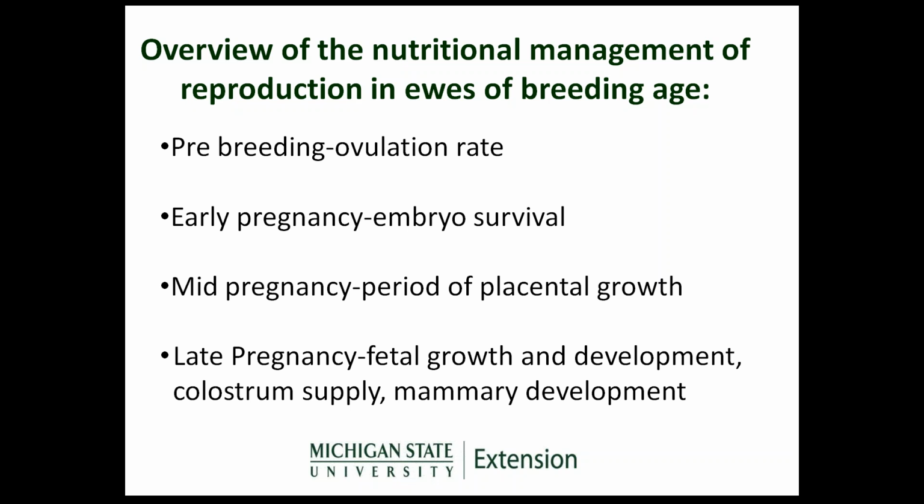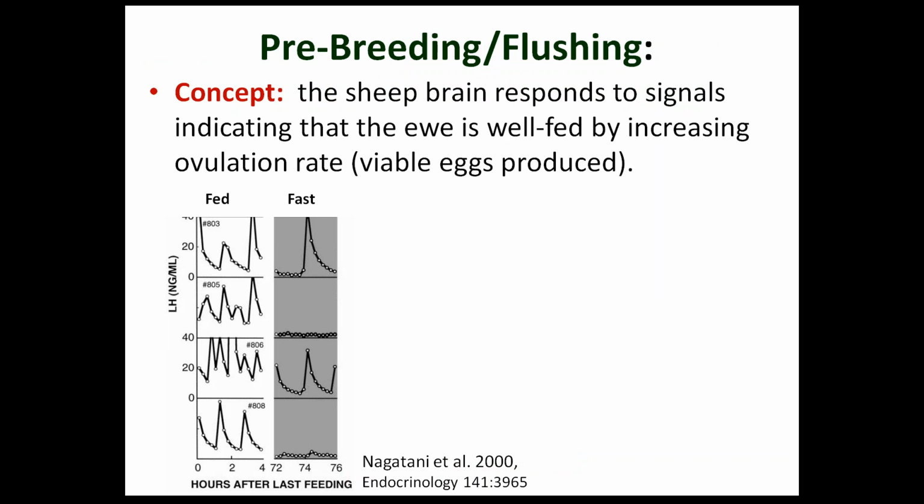They're all interconnected. Although I'm going to focus on pre-breeding ovulation rate, all these other factors, early pregnancy, mid-pregnancy, and late pregnancy, are all important parts of the program that have to be supported to have success in optimizing reproductive efficiency. So let's focus on pre-breeding and flushing.